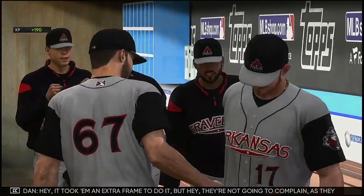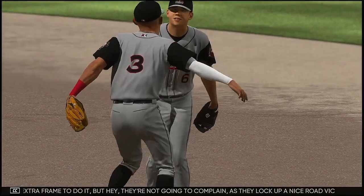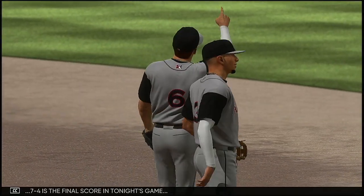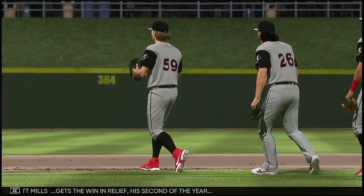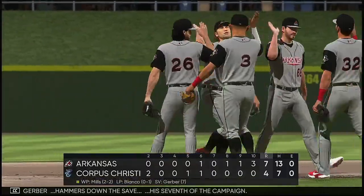Hey, it took them an extra frame to do it, but they're not going to complain as they lock up a nice road victory here in 10 innings. 7-4 is the final score in tonight's game. Wyatt Mills gets the win in relief, his second of the year. Joey Gerber hammers down the save, his seventh of the campaign.